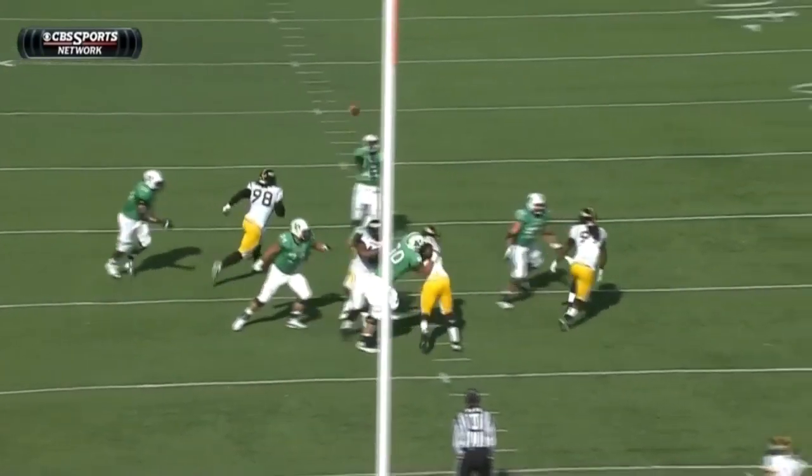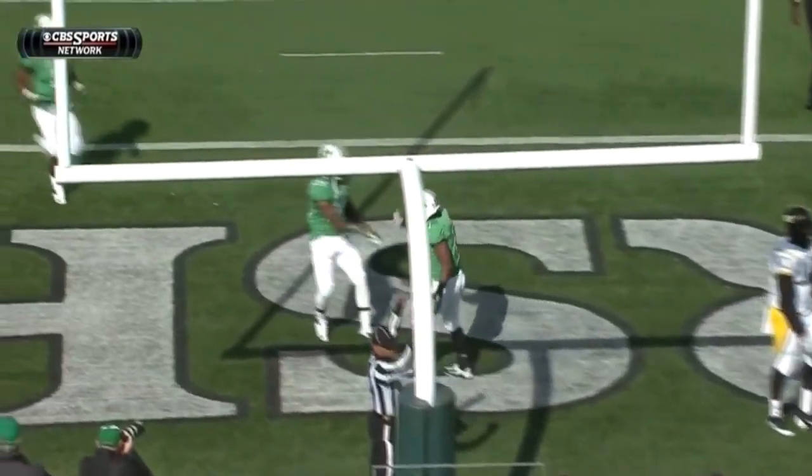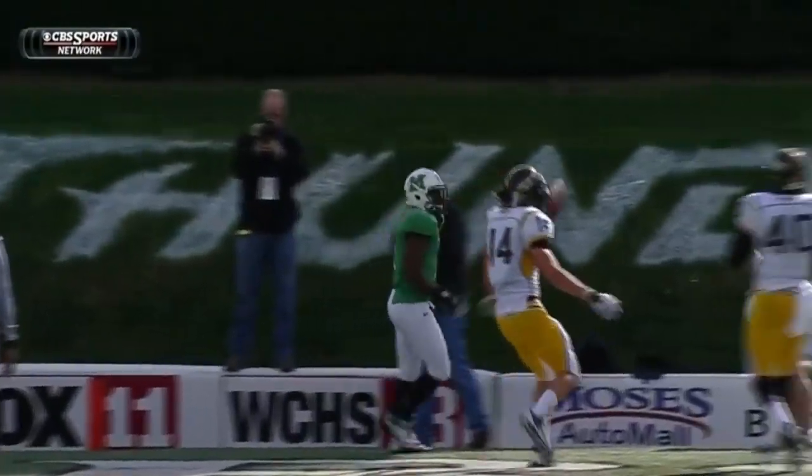He's looking at him all the way. This is the great thing about Cato. He understands coverages. He knew where to go with it. He never took his eyes off of him. Easy, great touch on the ball. Oh. You can't throw it any better than that.